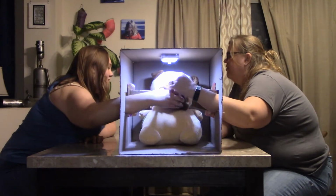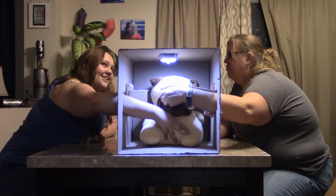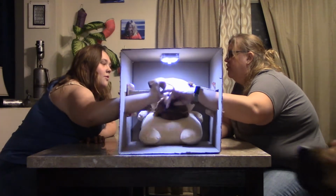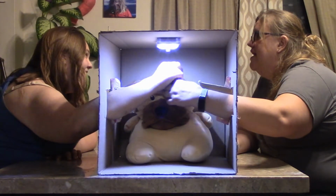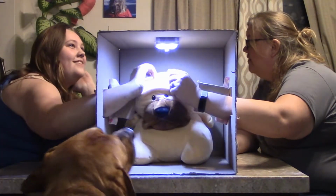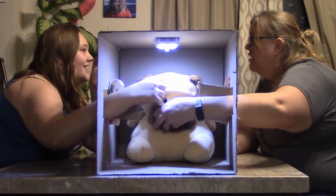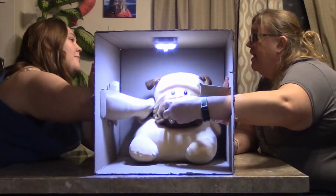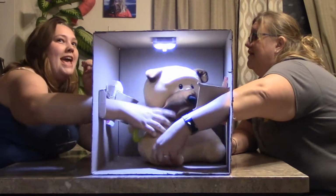There's a pocket at the top. Those are eyelids. There's a nose. Wait, move your hand. Oh my gosh! Isn't it, though, the ears aren't big enough? I think it's a pig or penguin.